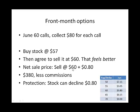If the stock does rise above 60, you will sell it at 60, and you will make $300 because you paid 57. You also keep the $80 that you collected up front. So you have a $380 profit, and that's good. That's much better than the maximum profit on the other trade, which was $105. So you have much more to make on the upside. On the other hand, you only have $80 of protection. So if the stock falls below 56.20, you're going to lose money. And that's the deal. It's the trade-off.